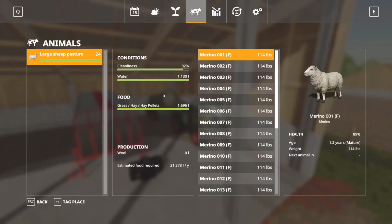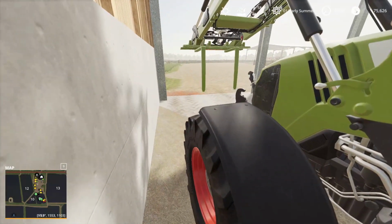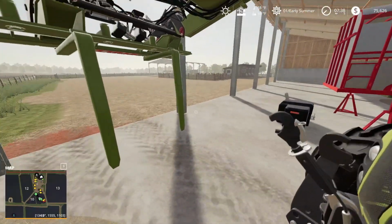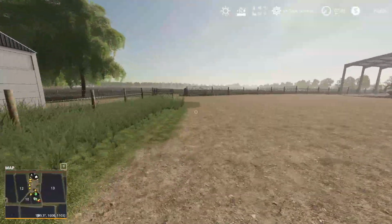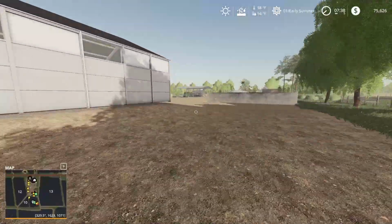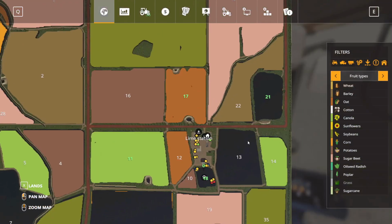Okay, so the sheep are all nice and good and taken care of. Their cleanliness can wait till next time whenever we feed them. So let's go ahead and move on. We're going to go into the Valtra and take a look at our map and see if our grass field is ready. Okay, so while the Valtra is warming up here, we're going to go ahead and look at the map.